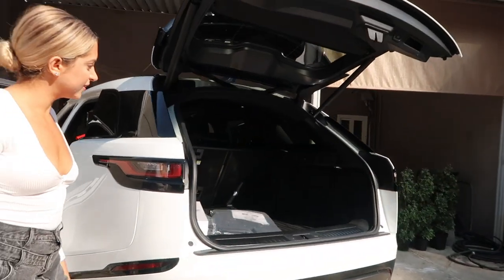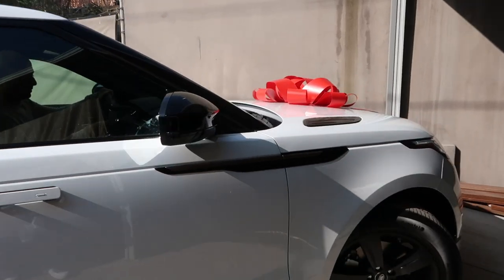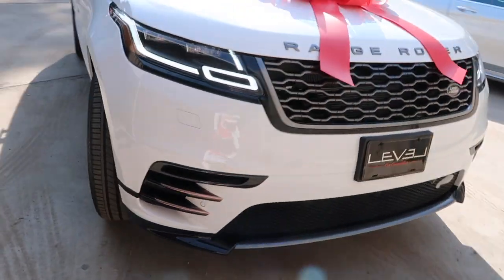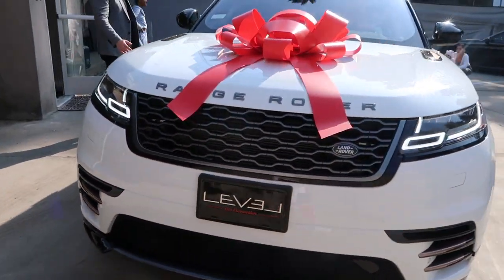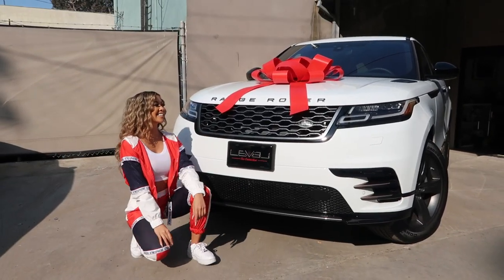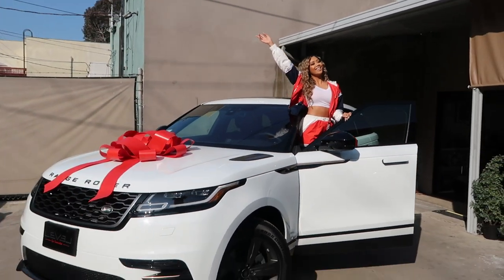All right. Okay, we gotta take some pictures. Take some cute pictures. A lot of goodies in there. Oh my gosh. That's a lot of trunk space. It is. All right, we're moving it so we can take some pictures. This is gorgeous. Yay! It's so freaking pretty. Yay. It's so cute.